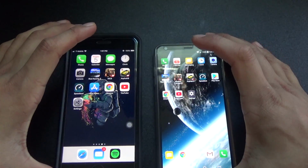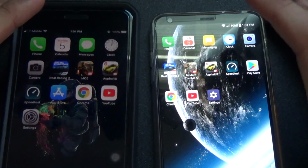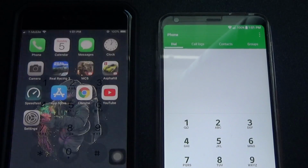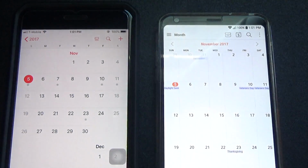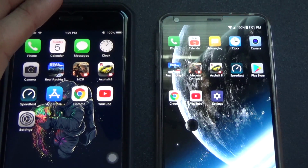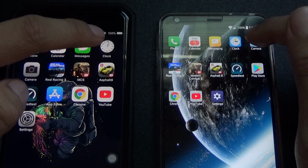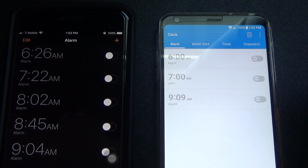So the first app that we're going to be testing is going to be the phone app. 3, 2, 1, go. That's gonna be a win for the iPhone 8 Plus. Calendar app in 3, 2, 1, go. Another point for the iPhone 8 Plus. Messages in 3, 2, 1. Another point for the iPhone 8 Plus. Clock in 3, 2, 1. That was another point for the iPhone 8 Plus.